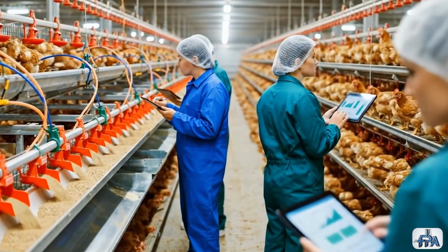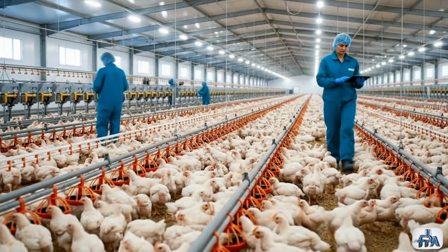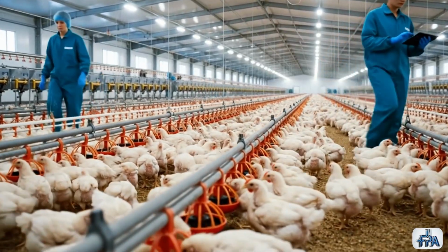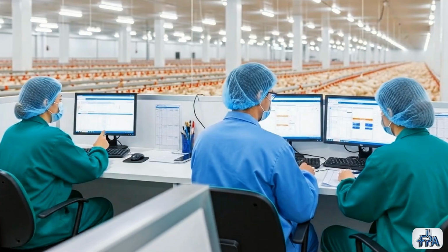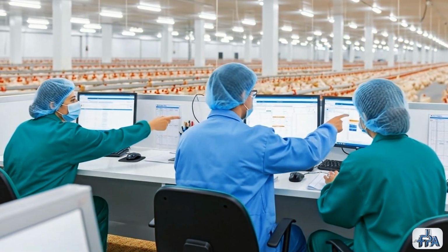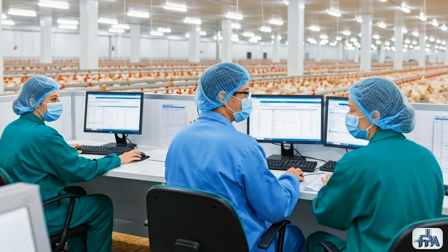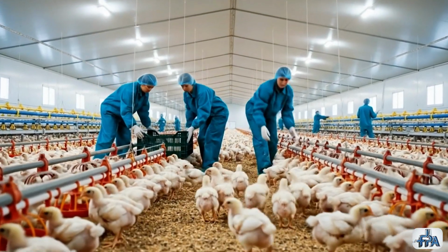The mortality rate in modern industrial farms remains generally low, around 3 to 5%. However, should the environmental conditions deteriorate or a disease emerge, the mortality rate can increase. The use of vaccines and probiotics is part of the strategy to maintain the health of the birds, but constant vigilance is key.